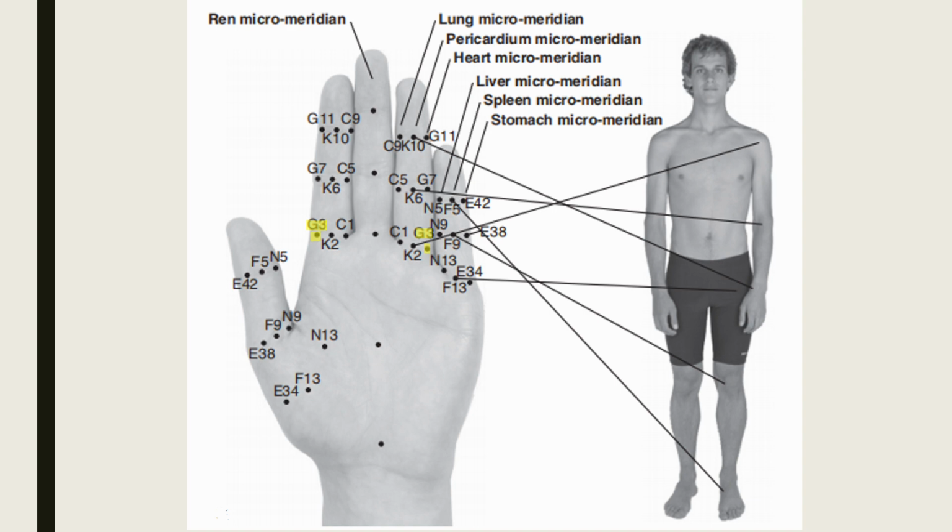G3, corresponding to heart 1, located on the palmar side of the index and ring fingers, at the lateral side of the metacarpophalangeal joint, transverse crease.